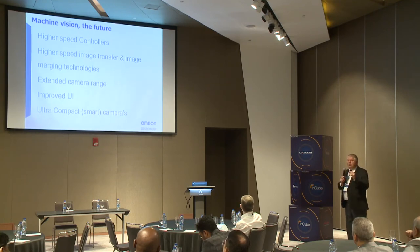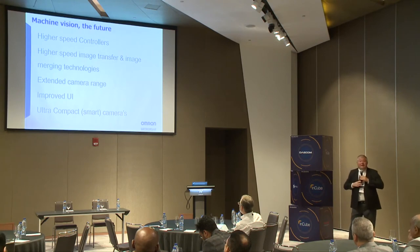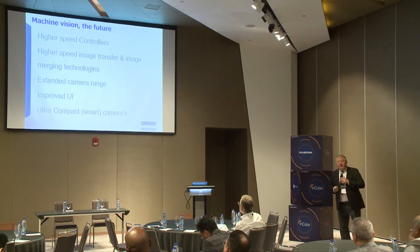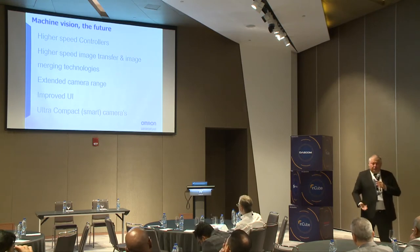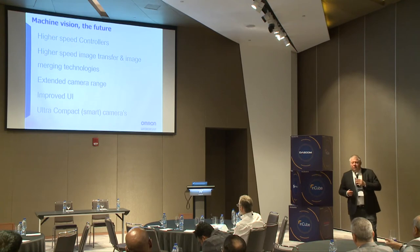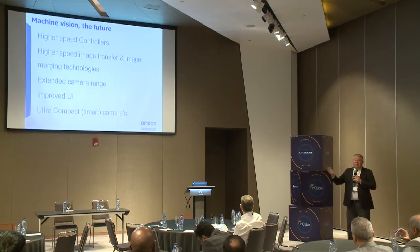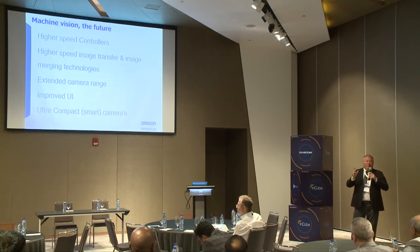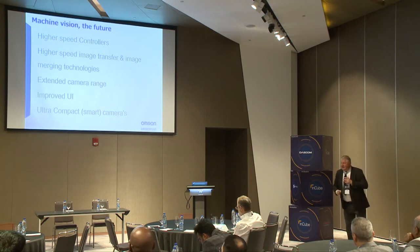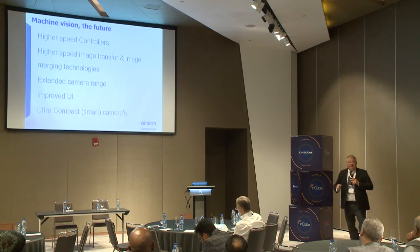This will allow higher speed image transfer and image merging technology. So you will be able to stitch several images into one image, which then can be read or interpreted by the software. And you can go much deeper, you can do all kinds of photographic techniques that people are using now in photography. You will be able to do that at those speeds with that type of camera. Don't compare the digital camera that is in that handler there with an industrial grade camera.